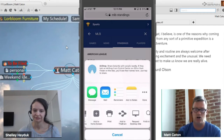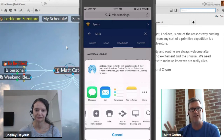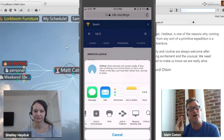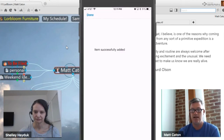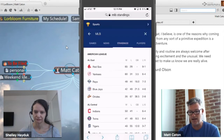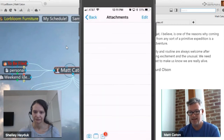So from your web browser, I'm in Safari. If you've downloaded Chrome, I might even be in Chrome, I can't really tell. But particularly from the web browsers on mobile devices, you will always see by default the add to the brain. So just tap on share, look for that add to the brain. So I'll add my MLB standings. And as you can see, the item was successfully added. Now I'll go back to the brain.